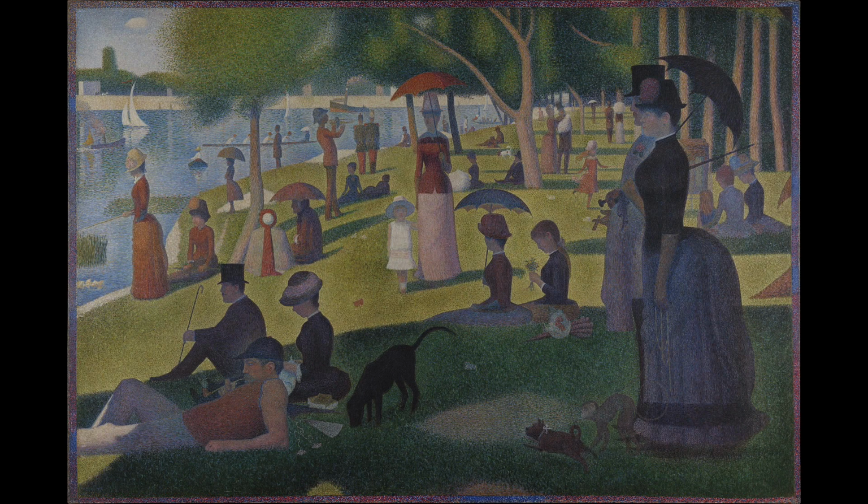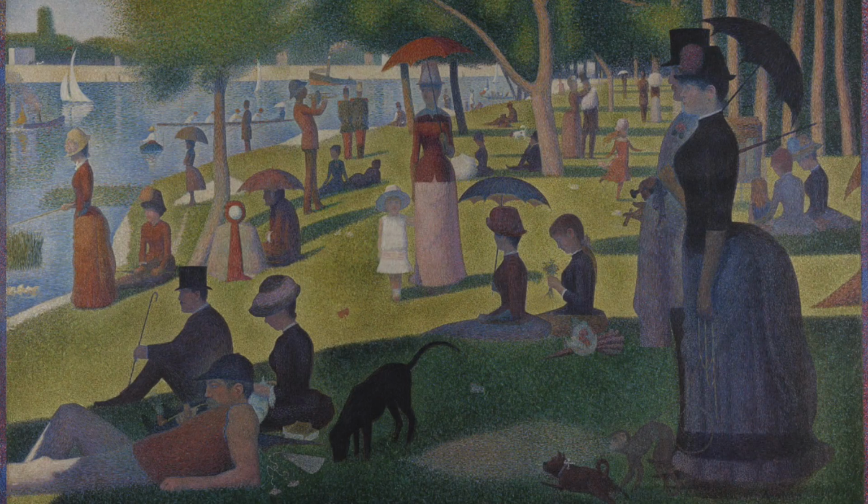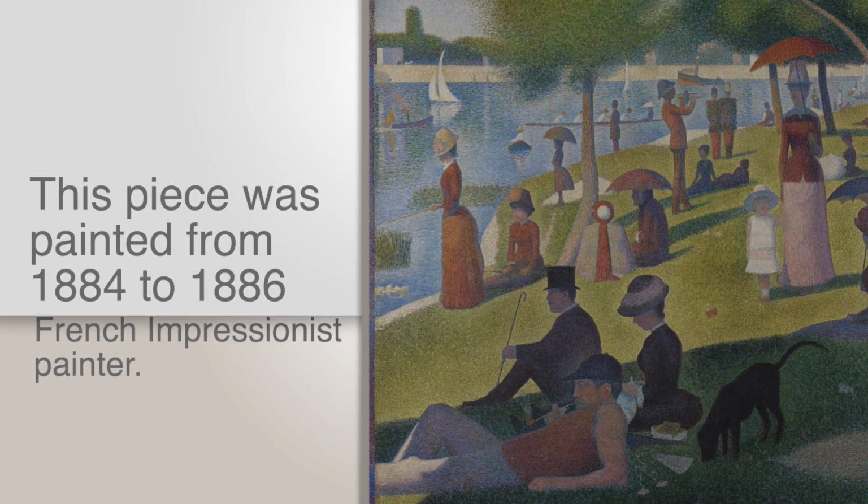It is the Pointillist masterpiece from 1884 by George Seurat, currently housed at the Art Institute of Chicago, my old alma mater. Now for our in situ segment, it just gives us some context. It's about the artist and where this came from. It's just a fancy way of saying back where this all came from. And I think it's really important when looking at an artist or their work to think about the original context in which it was created.